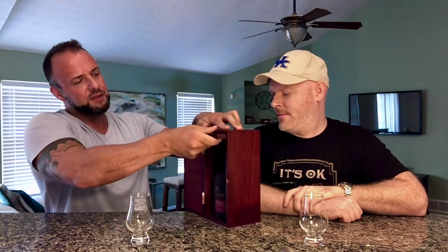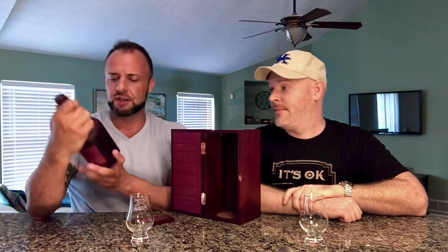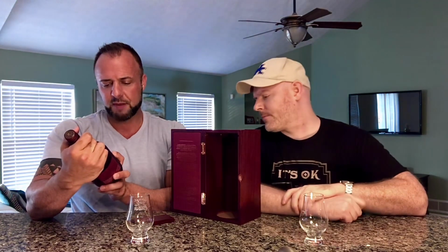Dustin, you were able to pick up this bottle. Lovely packaging on this Redbreast 27. Again, this is Batch 2. Middleton does not mess around with packaging. What can you tell me about this one, Dustin, other than the fact that it's bottled at 53.5% ABV?